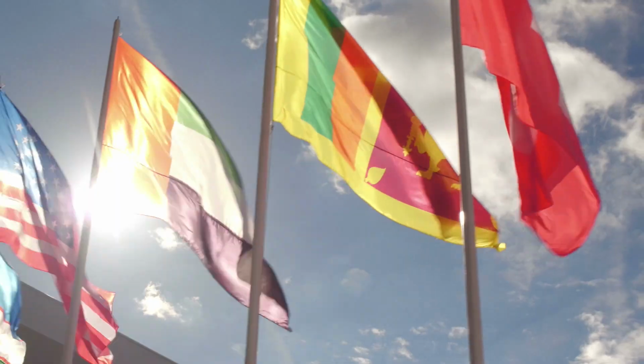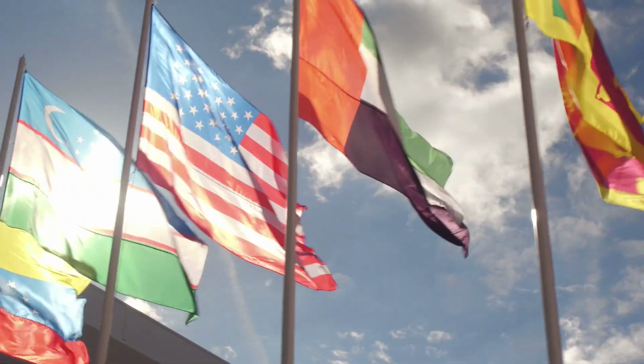Officially the UN headquarters since 1952, the UN was founded in 1945, immediately after World War II, with the goal of maintaining peace among the world's sovereign nations. So the UN really has more to do with the world than it does New York City, and yet New York City is all about the whole world.